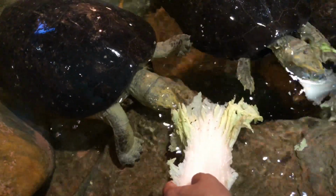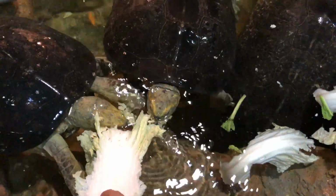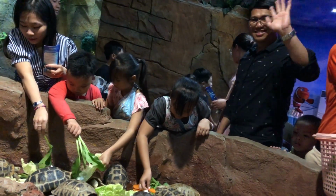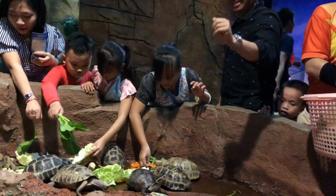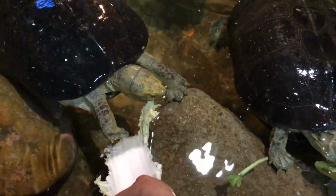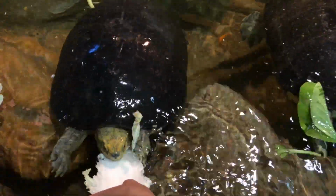A turtle has nostrils near the top of its beak. It can breathe with just the tip of its nose out of the water. The rest of the body is hidden underwater. Many turtles can pull their neck and legs into their shell when danger is near.